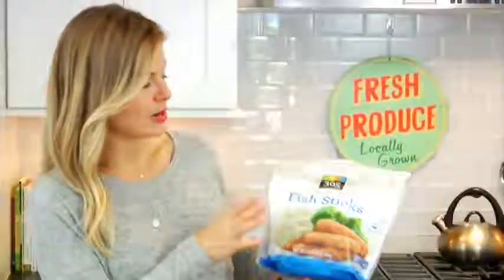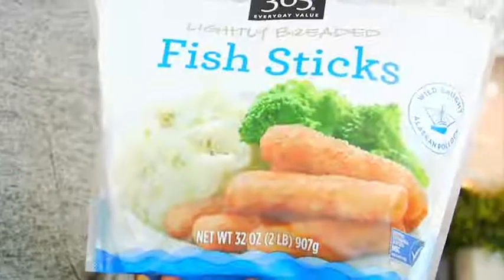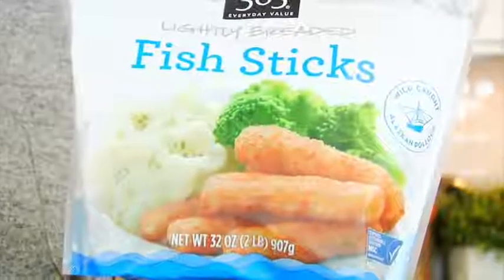And then last but not least are just a couple items that I got from the freezer. I love to have these lightly breaded fish sticks. They are so delicious. They're just fish sticks that are lightly breaded. You throw them in like a 425-degree oven, and they're crunchy and they're great.